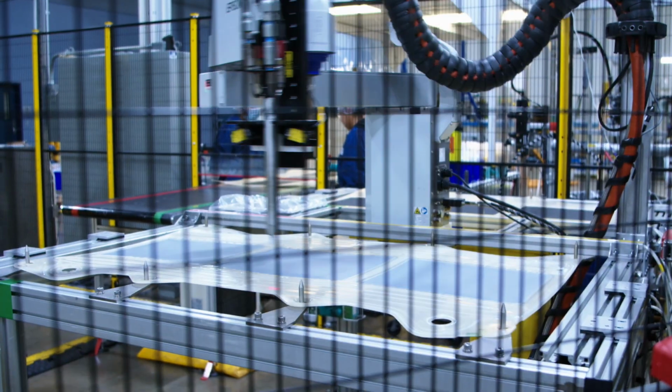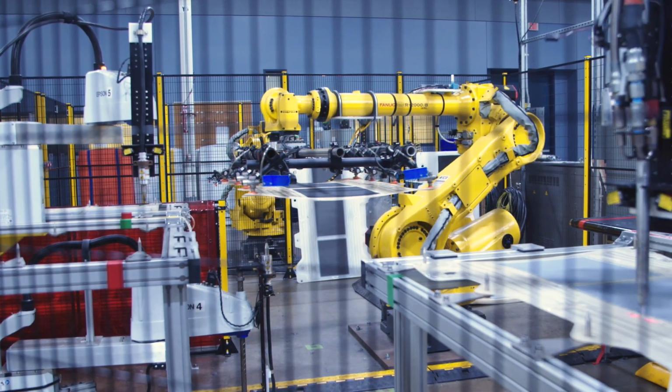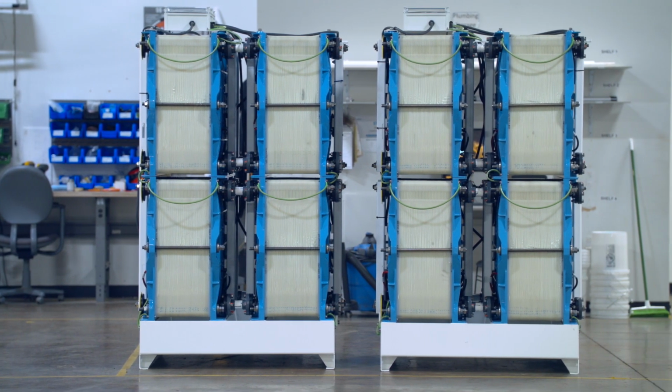We start at the very bottom. Every layer you see in a battery stack is a battery. So we take 50 of those today, and we build the battery stack up. And it's really important that those are built with very exacting standards.